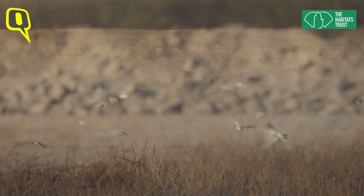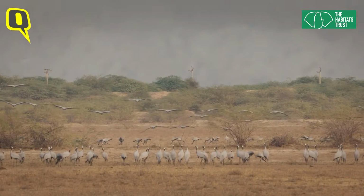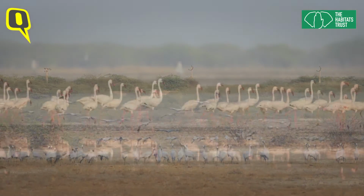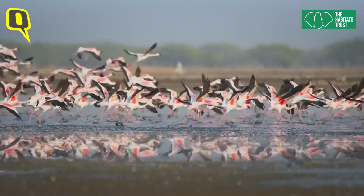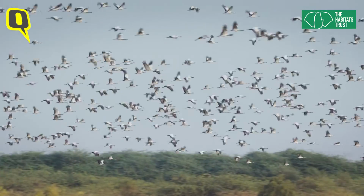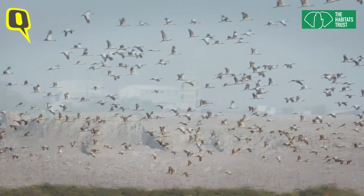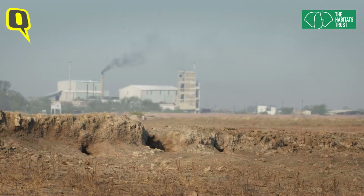Due to its strategic location on the migration route for Central Asian flyway, this sanctuary provides an important feeding, breeding and roosting habitat for a large number of birds. But they are not the only ones who have adapted to this unique ecosystem.